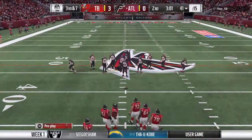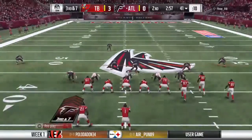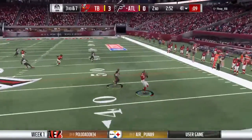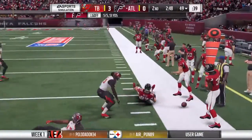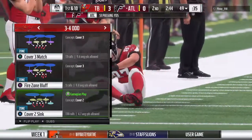The Falcons on 3rd down. They've been okay, 2 for 3 thus far. This is 3rd and 7. A shotgun snap for Goff. And it's a short one here, complete to his tight end. Give him 8 yards on the play, and they pick up the 1st.